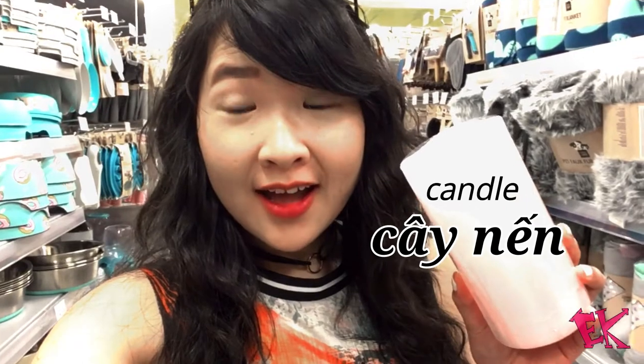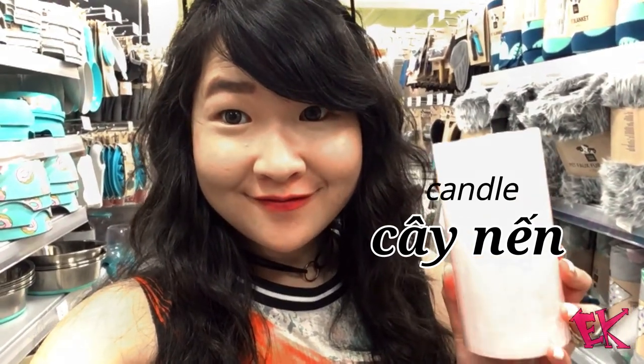A candle, cây nến, cây nến. Or another way you can say this is đèn cây.